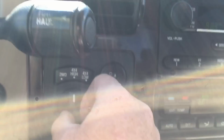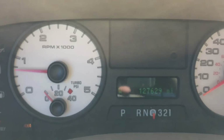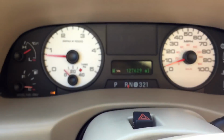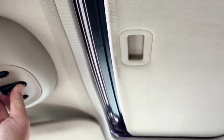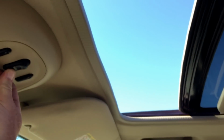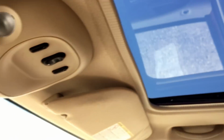All right, now we're gonna go to two-wheel drive, or four-wheel high, I'm sorry. So now we're in four-wheel high. Right, drive, bang, and reverse. All right, neutral, two-wheel drive. Let's go check the moonroof. That's moving good too. They're expensive to fix, so when they move fast, that's a good sign.